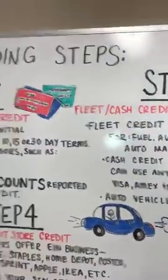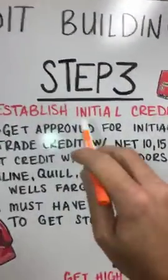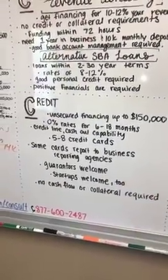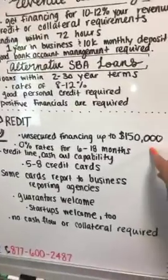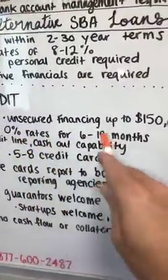Okay. Let me take a step back. There is a way to expedite this. If you don't want to start building business credit using trade vendors, there is one other shortcut. But this requires good credit. You need about a 680 FICO to get it. If you have a 680 FICO or a guarantor that has a 680 FICO, you can get up to $150,000 in unsecured credit lines that report to the business credit reporting agencies with 0% rates for 6 to 18 months.